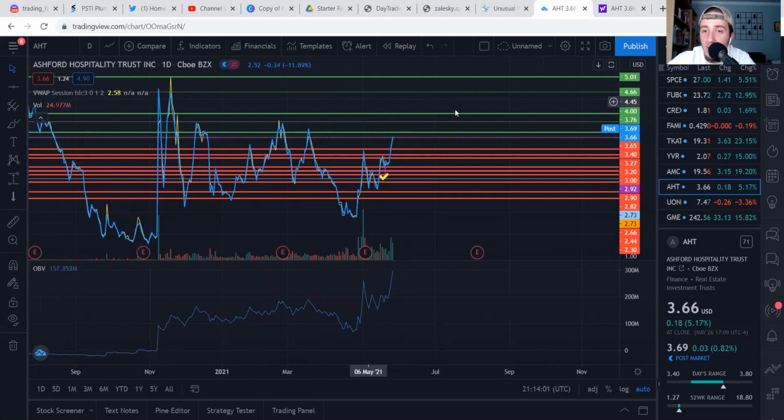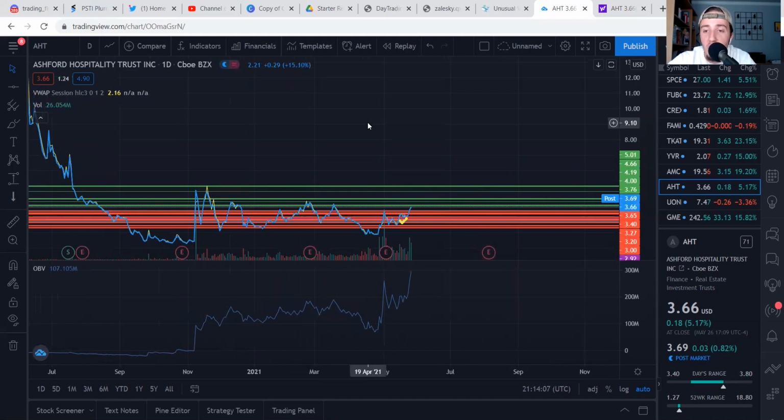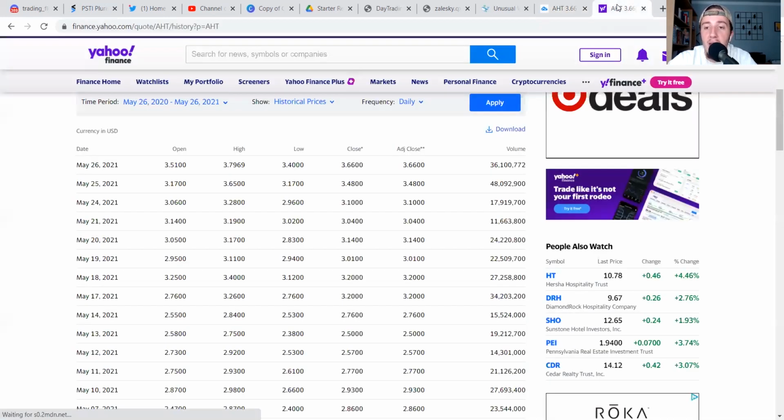However, in all actuality, this thing has room to run to $5 at that point. That is my first price target. That's something that we should all be very excited about because it is very, very doable at this point in time. The last thing we want to take a look at before we wrap up here is the volume.